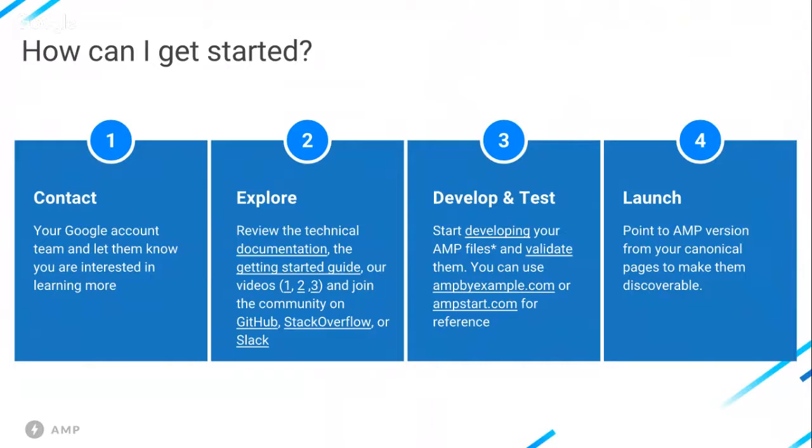Review some of the documentation, the Getting Started Guide, or some of the easy to follow videos, or certainly share it with your development team at least. And then you can start, as I said, it's an easy way to start testing AMP pages. Just start developing and testing, picking a case study, and launching an example landing page. Once you have that, launch it, point to the AMP version from your website and start testing the results of AMP.